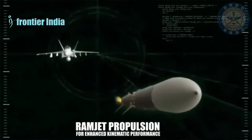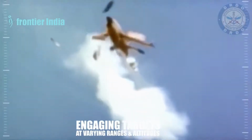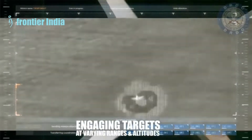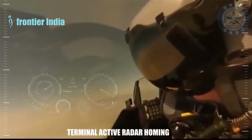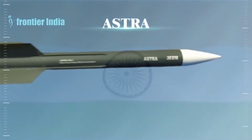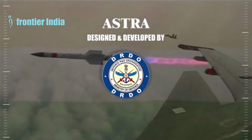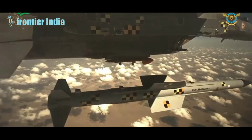The physical differences between Astra 1 and 2 are not much. Astra 2 missile is known to have a dual-pulse solid rocket motor giving it a longer range. It is expected to have an active electronically scanned array radar seeker. The design, too, appears to be similar, judging by the photographs. The proximity fuse is expected to be a laser proximity fuse. Astra missiles have a smokeless propulsion system.